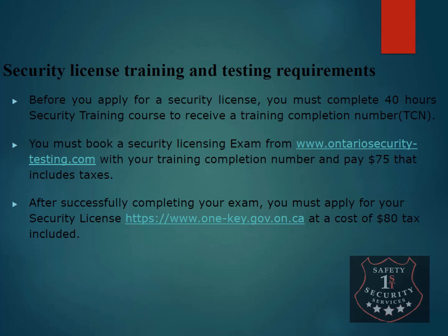Before you apply for a security license, you must complete a 40-hour security training course to receive a training completion number (TCN). You must book a security licensing exam from www.ontariosecuritytesting.com with your training completion number and pay $75. That includes taxes. After successfully completing your exam, you must apply for your security license at https://www.1key.gov.on.ca at a cost of $80, tax included.